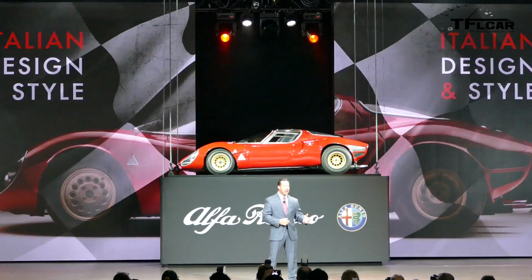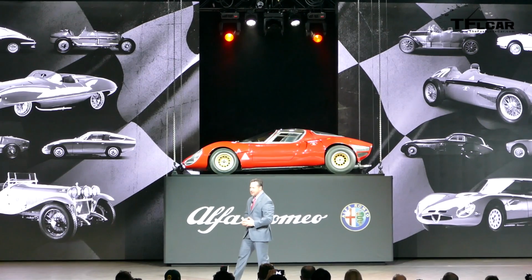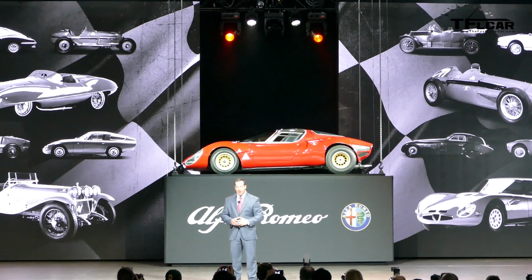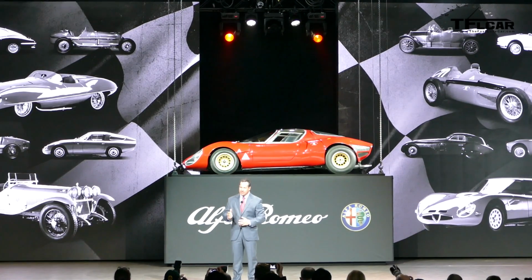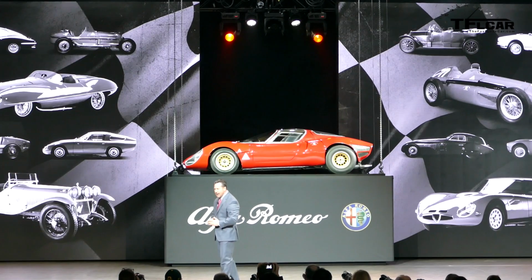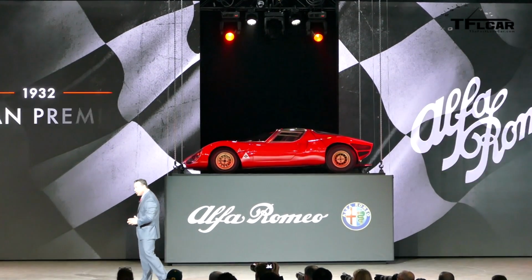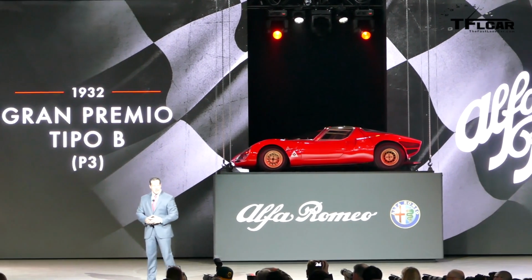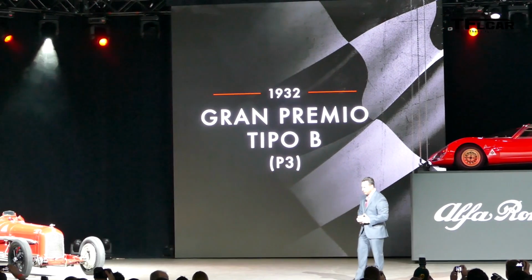But Alfa Romeo's reputation for technology and performance was formed long before the '67 Stradale. In fact, the Alfa Romeo performance reputation was established at racetracks around the world as far back as the early 1920s and began to dominate racing in the early 1930s with vehicles like this one, the 1932 Gran Premio Tipo B, or P3, as it was known.